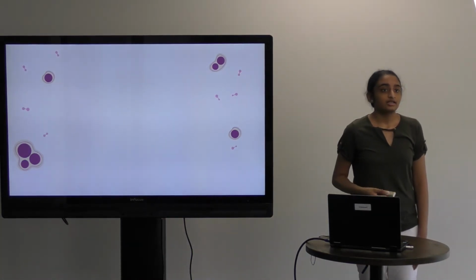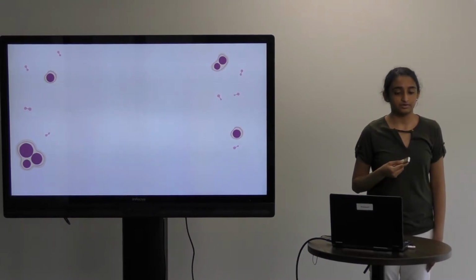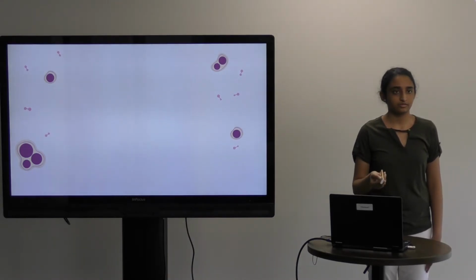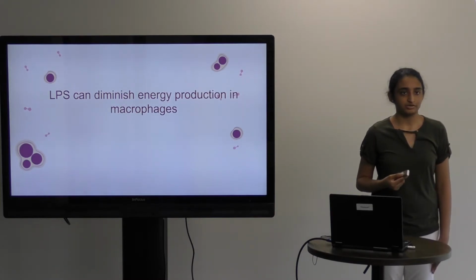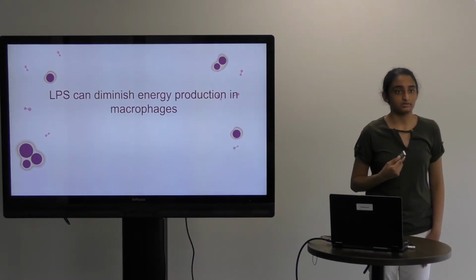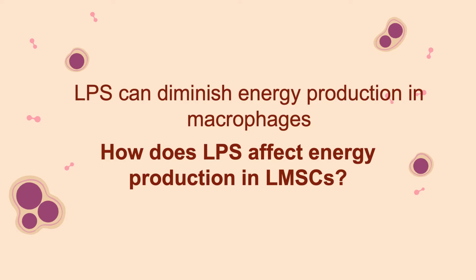So now we know that lung mesenchymal stem cells have a significantly higher survival rate when attacked by LPS. And so we wanted to dig a little bit deeper, wondering what causes this high survival rate. What we knew was that LPS can damage energy production in macrophages, which is what causes many of them to die. So we were wondering whether there was a unique quality in lung mesenchymal stem cells, specifically in their energy production, which causes them to have a high survival rate. So our first question was, how does LPS affect energy production in lung mesenchymal stem cells?